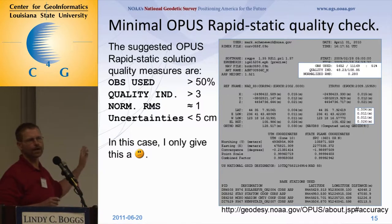Now, if you're at 1/100th or 10, then you should become very nervous. But if you're in sort of this range, if you're sort of close to 1, you're probably doing all right. And the uncertainty, again, should be less than 5 centimeters. And again, these are true uncertainties, standard deviations from the solution, not peak-to-peak errors. These should be about 5 centimeters. And again, we're very low here.